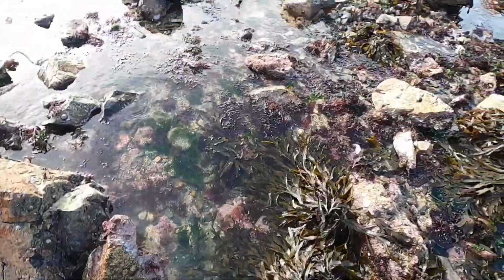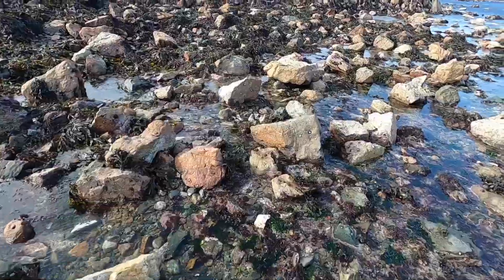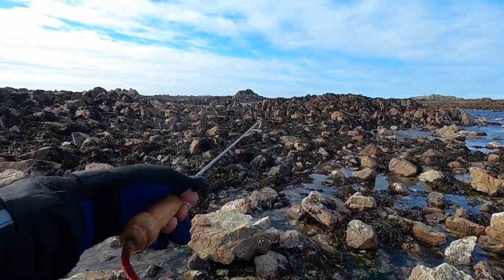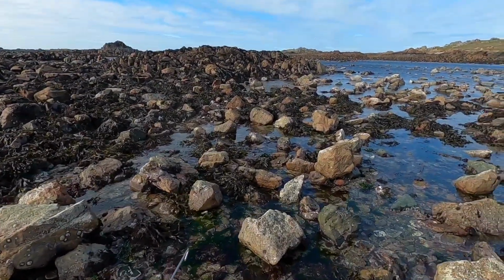That's what we want. I'm just working my way just around the really small rocks at the moment because a lot of the big ones have been lifted, and often you can get some really good hauls out of stuff like this. And this place looks amazing for lobsters, so we're going to work our way around. Hopefully we can find some decent stuff.